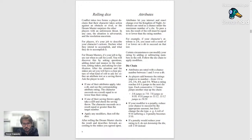Oh, okay. Attributes are 1 and 5 over a d6. As players add bonuses, when a rating reaches 6, it jumps to the next die type. Okay, I think I've read this in Mysteries and Misfortunes. So 5, 6 jumps to 7, 8, 7, 8 to 9, 10. Yeah, that's this chain: when you're too good for a die, that would mean you get a success every time, you just jump to the next higher die on the chain. Or you can get a penalty. When you get a penalty, you don't change the die type. You just change, like 9 out of 10 would be 5 out of 10 if you have a -4 penalty. Yeah. Clear.